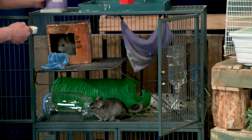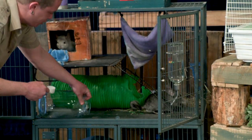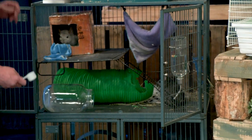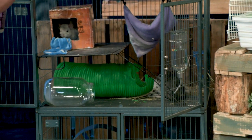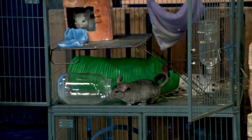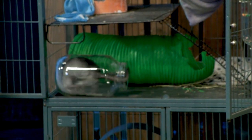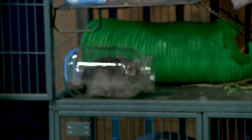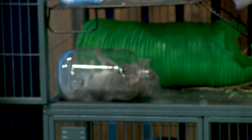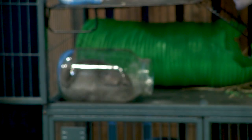So he's already excited. No, I gotta get it in there first, buddy. So we give him this sort of dry shampoo essentially. It's like the volcanic ash, and they go in there and they jump around and try to get clean. He just knows it's in there. Oh my goodness. And see, Dumbledore hears him, and he's probably gonna go check it out. That is the cutest thing.